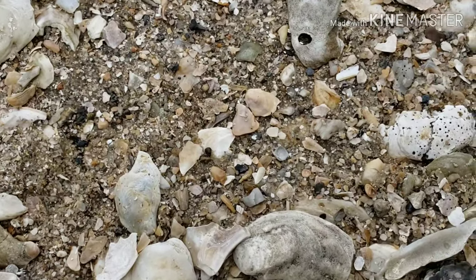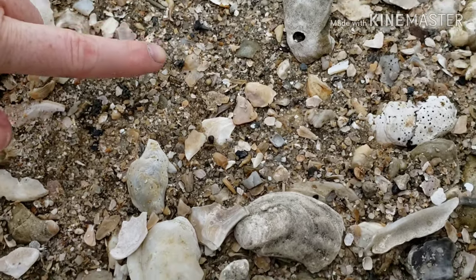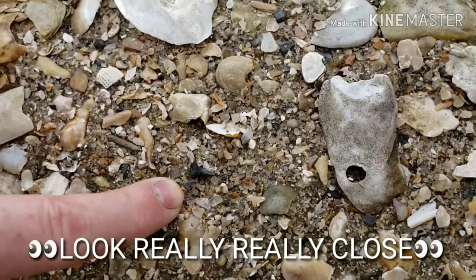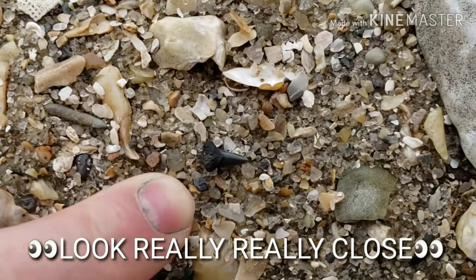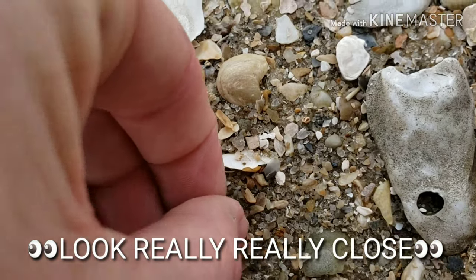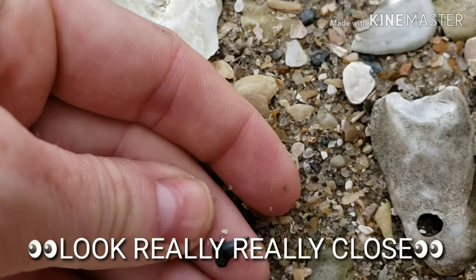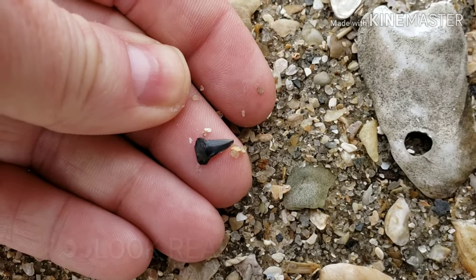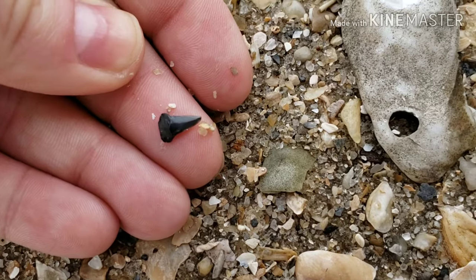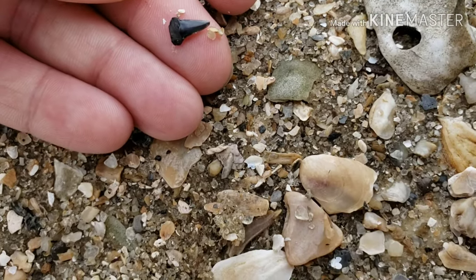We found another one. This one is super, super hard to see. It is so little. We are sitting down on the ground, and here it is. So you have to get way far down, really close, and just be patient and look.